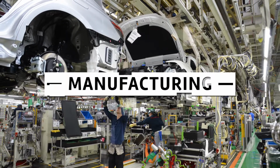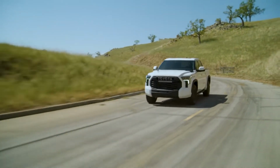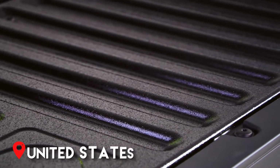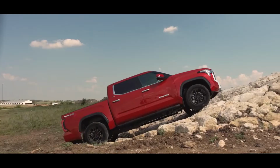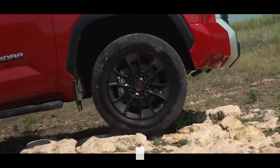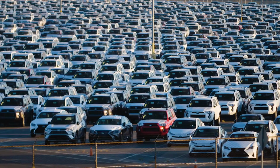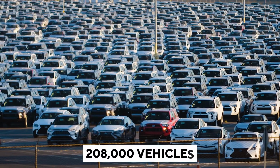Manufacturing. Toyota's Tundra pickup truck continues to roll out of the company's San Antonio, Texas plant in the United States. In a press release issued on December 3, 2021, Toyota revealed that it had begun production of the new Tundra at the factory, which has an annual production capacity of 208,000 vehicles.